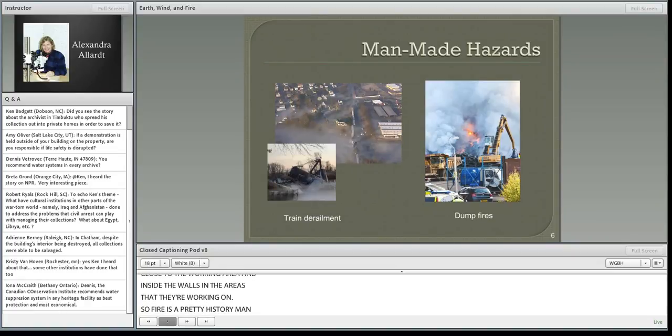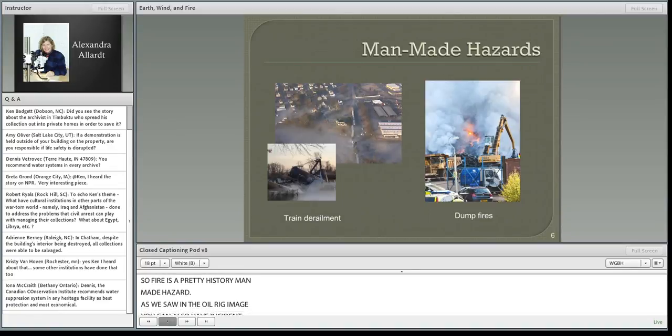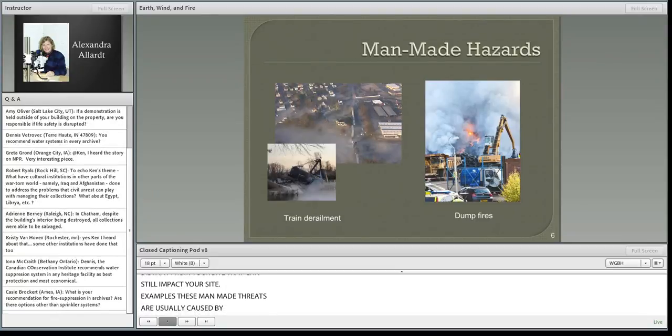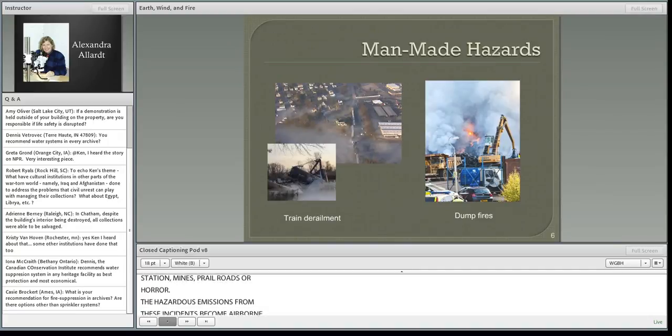Examples of these man-made threats are usually caused by explosions, chemical spills, or fires from nearby facilities such as an airport, industrial plant, gas or propane filling stations, mines, railroads, or a harbor. The hazardous emissions from these incidents become airborne and contaminate the neighborhoods downwind of the event. So if you're downwind of something like this, do take note when you go to see what's lurking outside of your doors in your neighborhood.